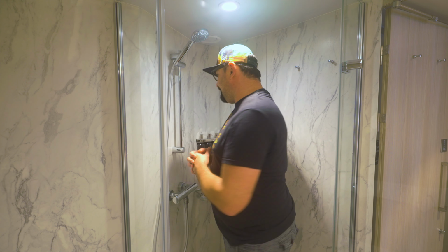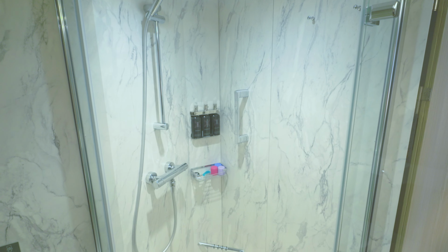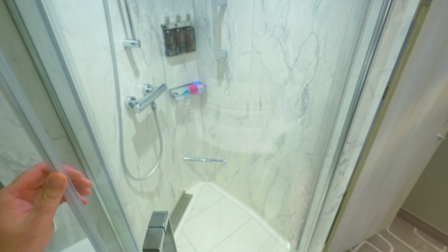Welcome to your shower on the Celebrity Ascent. As you notice, it's quite large. Remember, I told you I'm tall and I can fit in here no problem, both that way and this way. You see, I can spin around without having any issues whatsoever. The shower pressure is pretty strong, maybe a little too strong, and it gets hot very quickly. This is a new ship, so of course it's probably assumed that it's going to work really well, but there are absolutely zero problems in this shower. Honestly, I give it a 10 out of 10.